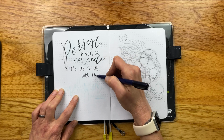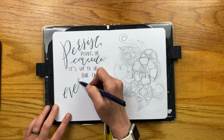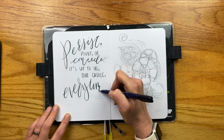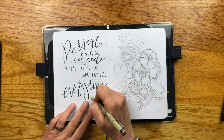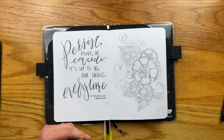I'm really struggling getting my goals set out and accomplished, and I just really feel like some goals are worth waiting for and some are not, and it's time to just pivot and concede that I'm not going to be able to get some of the stuff done that I want to get done.